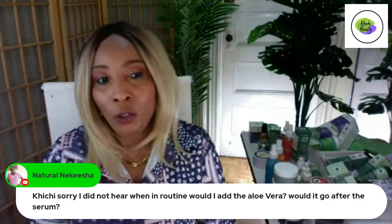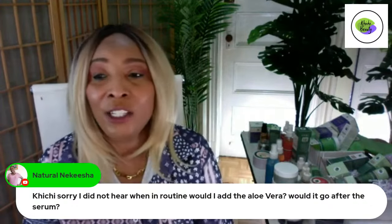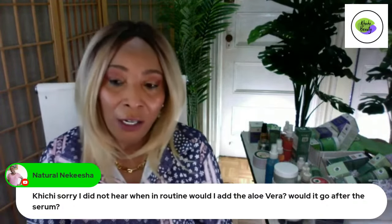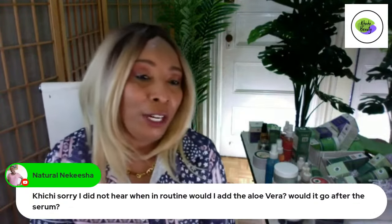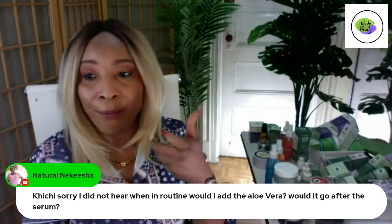What is a facial toner? The real truth is that a facial toner is something that you spritz on the skin and you do not rinse it off, and it should not have alcohol. What is an astringent? An astringent is used to remove the last trace of dirt from the face. That's why you put that astringent on the cotton pad.